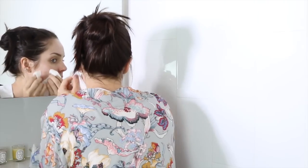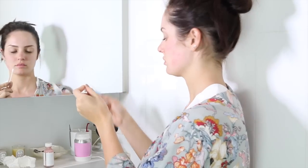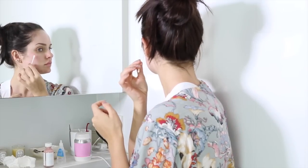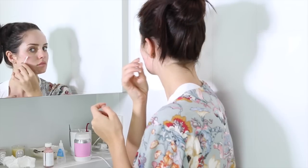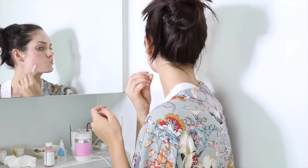So then I can take a tissue like this one, and I can very gently press and kind of massage the whitehead out. And I don't use too much pressure. If there's too much pressure involved, you just stop there. Then once I've done that, I put eye drops on it. Using an anti-redness eye drop does the same as what it does to your eyes when you apply it to the skin. Not quite as well, I will say, but it definitely helps.